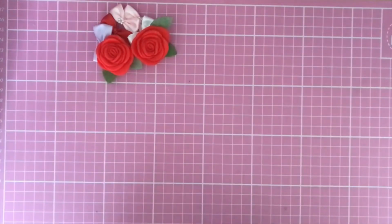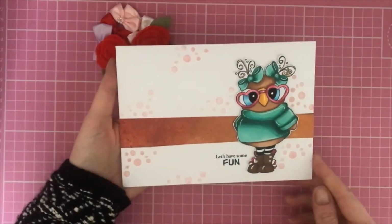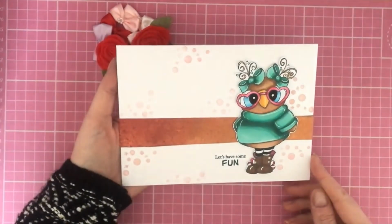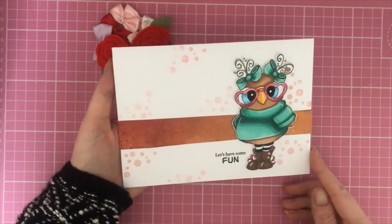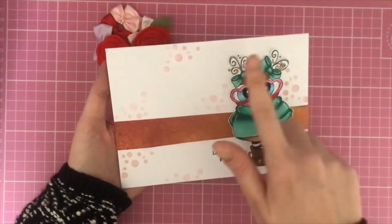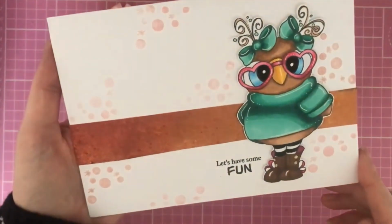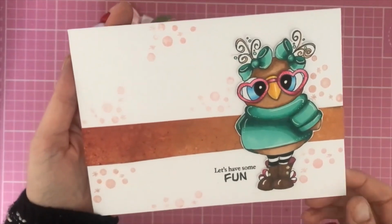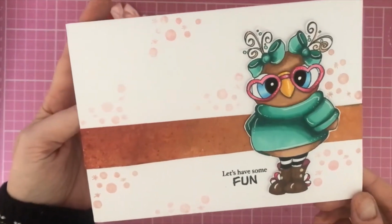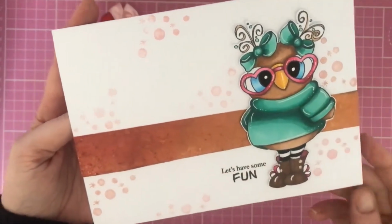But first of all, I need to come on and say a big thank you to Jenny from Jenny Ninja Crafts, who so kindly sent me this absolutely beautiful card she's made. It says, "Let's have some fun," and features this absolutely stunning bird that she has stamped and colored. You'll have to let me know, Jenny, what pens you use to color your image, as that's absolutely stunning, and I love how she's done all the shading.